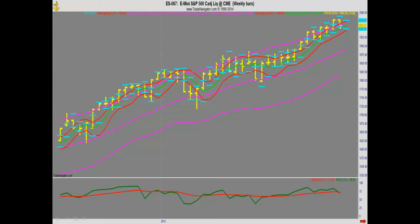But now that they've traded 1953, there's a good chance that'll hold and they'll head back higher. If not, support goes lower to 1934 here at the lower moving average. And again, because of the trend, you kind of expect support will hold at some point. The next upside target is around 1986 here.